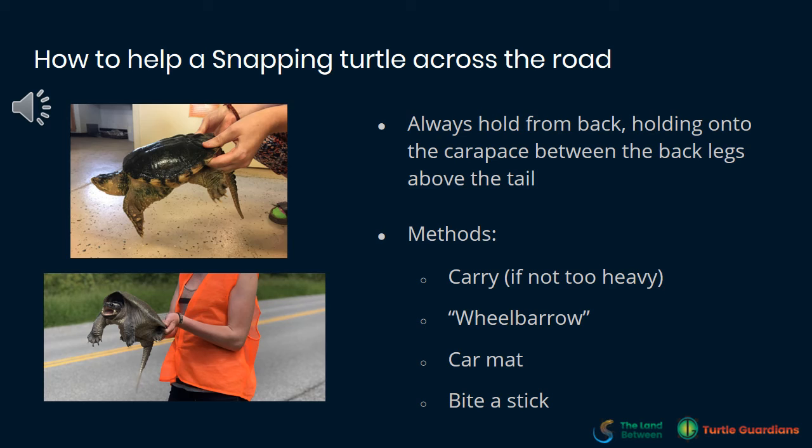In that case, you can do a modification of this in what we call the wheelbarrow, where you still grip them from the back here, but you only lift their back legs and you keep their front legs on the ground. And then you sort of shimmy them across the road and help them walk. You can kind of think of it as when you used to do wheelbarrow races with your friends as a kid. That's what you're going to be doing for a snapping turtle.